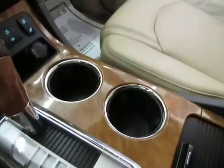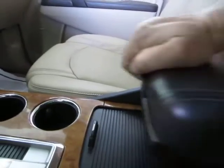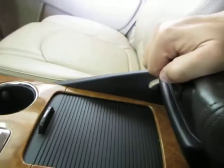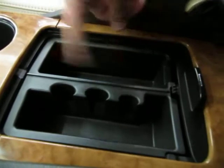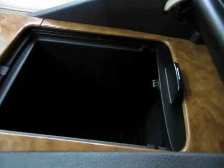Alright, you got cup holders here in the center, and you got an armrest here that slides back and forth. And you have storage here. By pressing here, you got a mini little storage here. If you slide this back, you can also access this storage over here that has coin slots and other slots here for like pens or your phone. And this can be removed in case you spill something on there. You can have it cleaned outside.